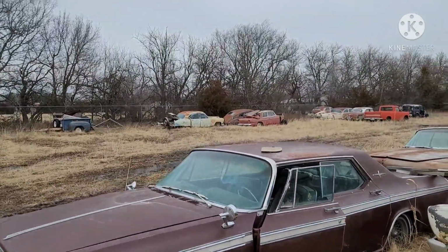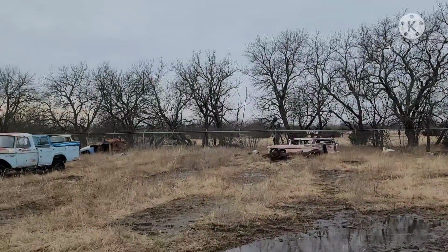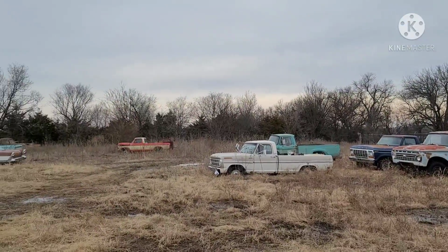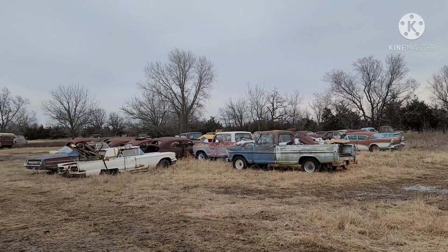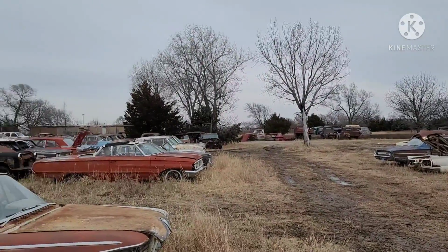This concludes the Rust Ranch. You can see around here are the other vehicles. There's Fords, there's GMs, there's a lot of independent cars, Studebakers, Packards.